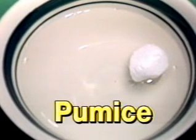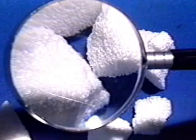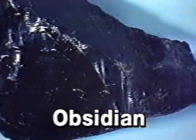This is a piece of pumice, the only known rock to actually float on water. Pumice is what scientists describe as rock froth. Containing many air cavities, pumice is formed when dissolved gas escapes from a lava flow. This visually striking piece of obsidian, on the other hand, is a kind of volcanic glass. Usually black or green, obsidian is produced when lava cools so rapidly that mineral crystals have no time to form, resulting in a rock unusually smooth with sharp edges.